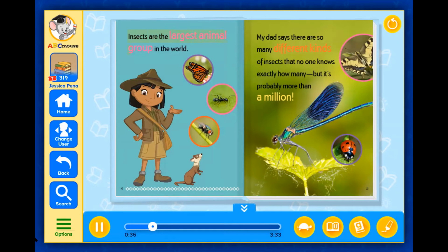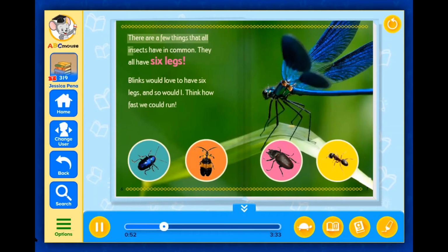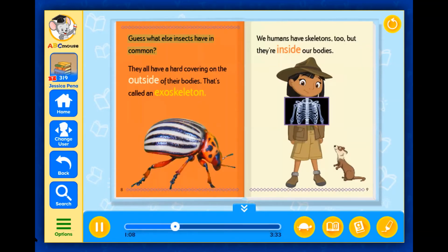Insects are the largest animal group in the world. My dad says there are so many different kinds of insects that no one knows exactly how many, but it's probably more than 1 million. There are a few things that all insects have in common. They all have 6 legs. Blinks would love to have 6 legs, and so would I. Think how fast we could run. Guess what else insects have in common? They all have a hard covering on the outside of their bodies. That's called an exoskeleton. We humans have skeletons too, but they're inside our bodies.